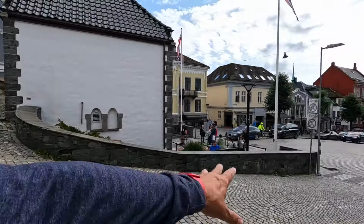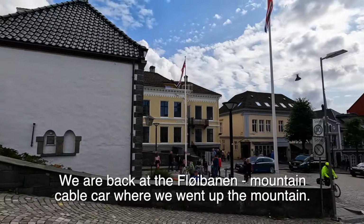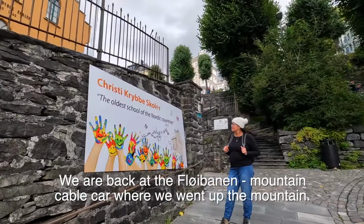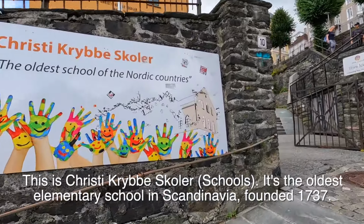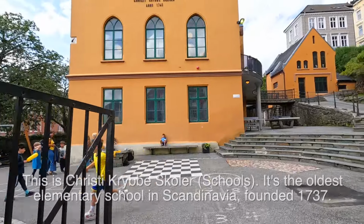So we're back to cobblestones. Oh, this is the funicular station. The oldest school of the Nordic countries, 1740. Oh, wait. Let's get video of kids playing. Oh, another one? Really?